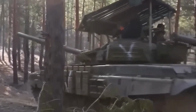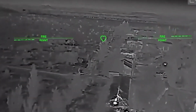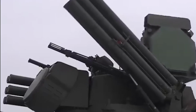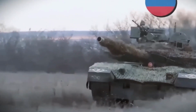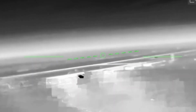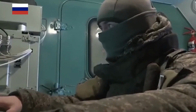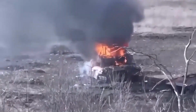It is the modern flagship, the one with the newer fire control system, the thermal sights good enough to spot a man at night across a field, the Relikt explosive reactive armor bricks bolted across the hull and turret to defeat incoming missiles. It carries a welded turret with better protection than the older cast designs. On paper, it is one of the best protected tanks in the world. Russia does not have many of them at the front, and it cannot build them quickly. Western estimates put annual T-90M output in the low hundreds at best, and a meaningful share of that is rebuilds, not new hulls. Every one that burns is one Russia struggles to replace.